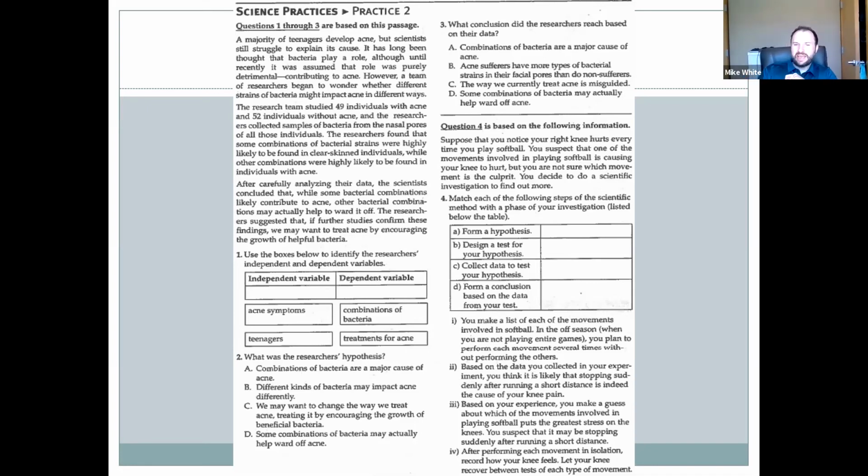Based on your experience, you make a guess about which of the movements involved in playing softball puts the greatest stress on your knees. You suspect that it may be stopping suddenly after running a short distance. There's our hypothesis. So, B, design a test for your hypothesis. Which one of these looks like a test? Or, right, if you were to run a test, which one of these 4 would match up with that? And again, I wish I could talk to you about it, but number 1 to me looks like the best answer in terms of which of those 4 is a test.